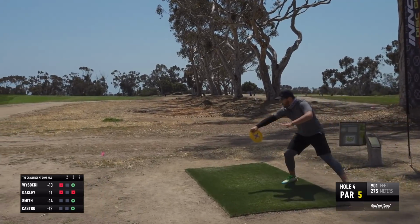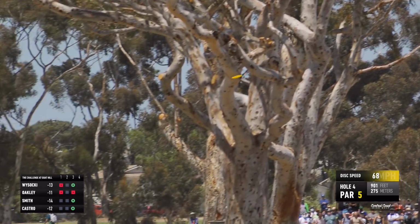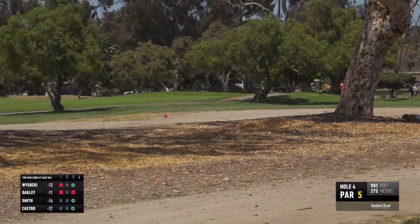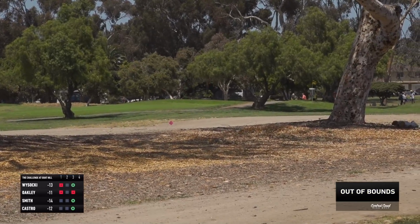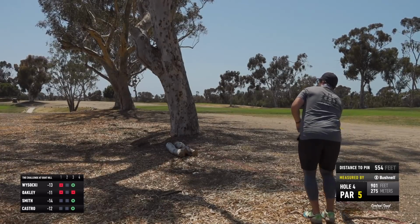Evader from Eric Oakley. Oh, sorry, Enforcer. Hugging the right side is Eric. That thing's got to hook up because there is OB over there. No bueno. That is a tired kangaroo. Eric Oakley throwing 3.